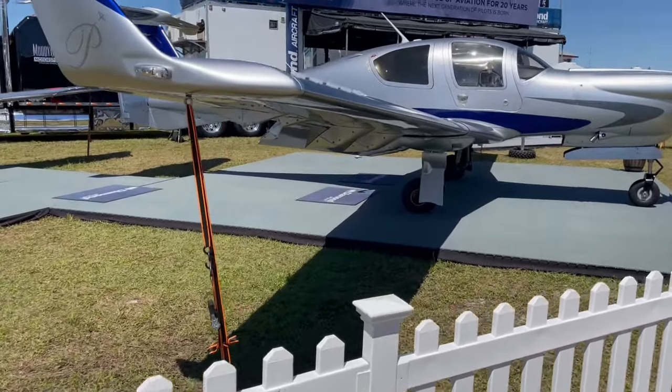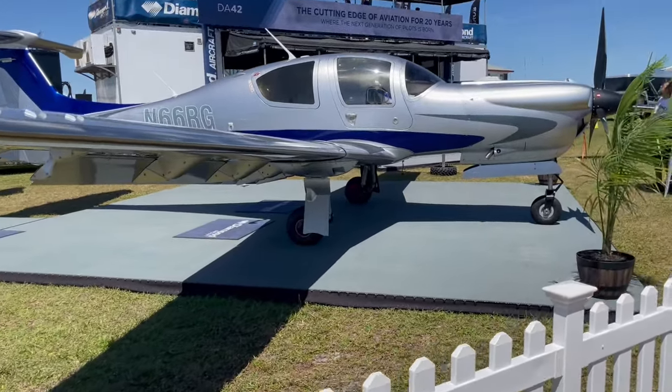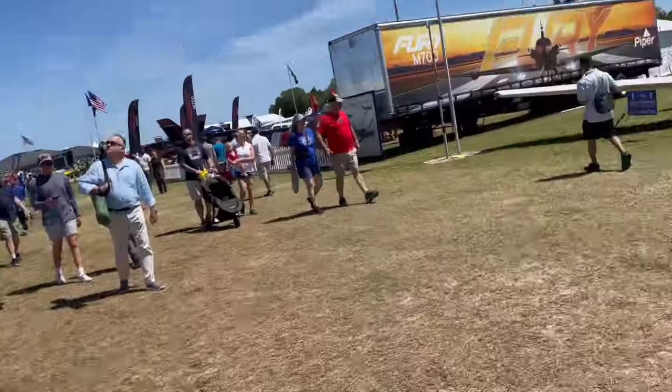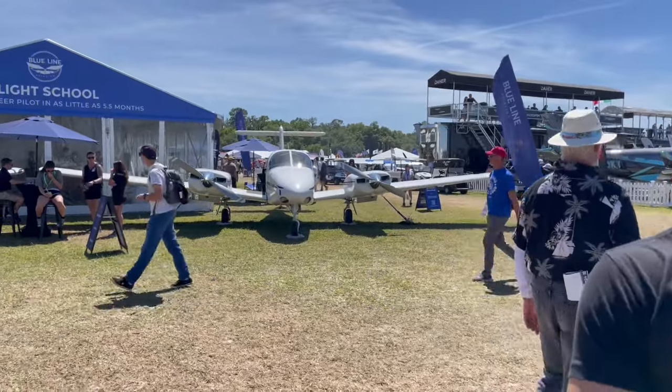You know these airplanes better than me. What do we got here? Diamond. Twin. Single engine twin? Jamie Diamond. We got, what's that, the Twin Beach? Is that a Twin Beach there, or is that something that looks like a Twin Beach?